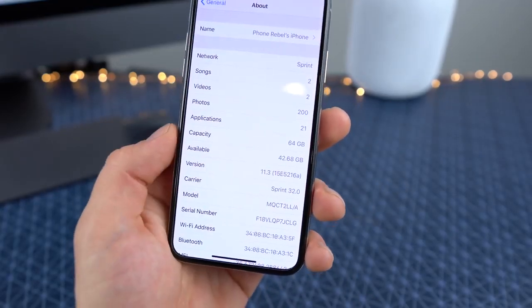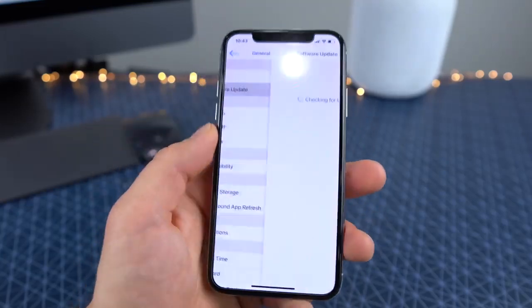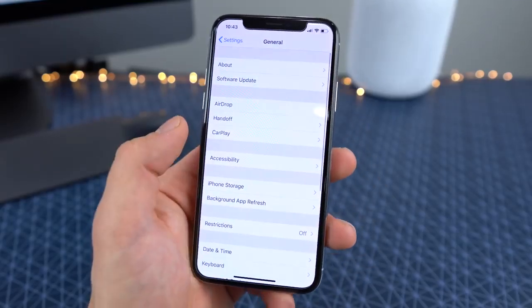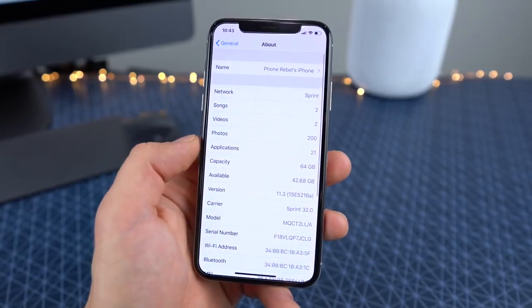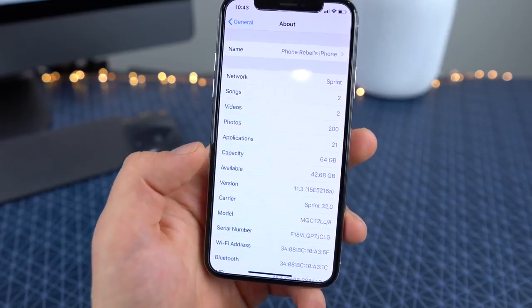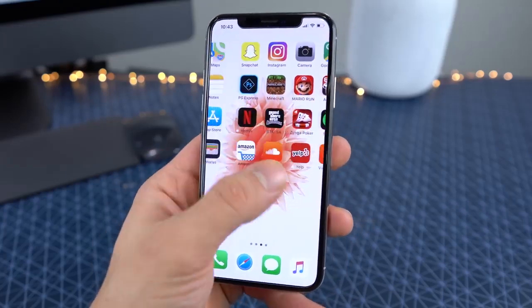This is actually quite interesting for me because I'm not able to update from the beta 6 firmware to the final GM. There's no update. I restarted my phone, cleared it out. So you guys might have this issue. I'm sure that the update will appear with time. But if you guys see this build number, you are not on the final version of 11.3 just yet. If you guys haven't updated to the betas, you have nothing to worry about.